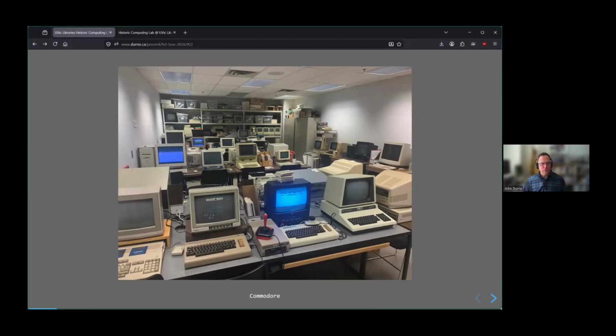you would be greeted with a room full of computers. The earliest computer in the collection is from the 1960s. We don't have very much of that. Most of the collection starts in the mid 1970s, and then we have an awful lot of equipment from about the 1980s through the mid 1990s, and then the collection cuts off. We had to draw a line somewhere, so it cuts off at around the year 2000 or so. And the rationale for that is that we ran out of room, basically.